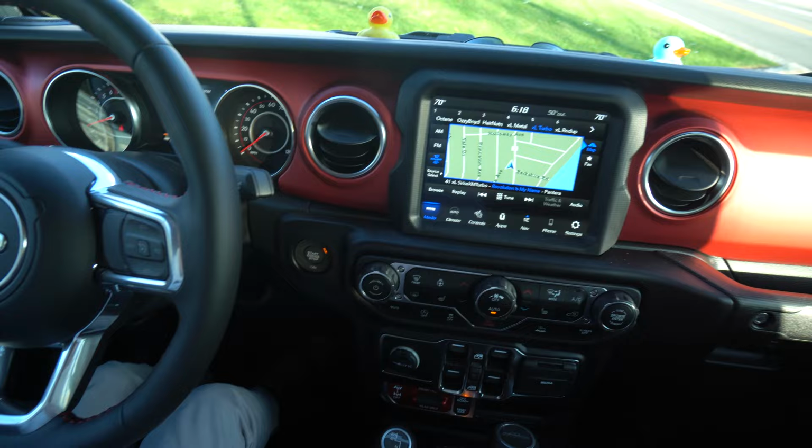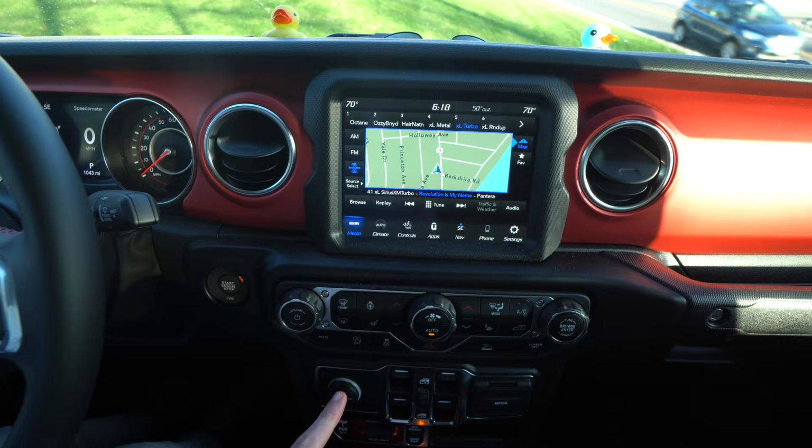And I mean, while I'm back here, guys, it is nice and roomy. Full review of the Jeep coming soon. I want you guys to check this one out. So when you go into your actual dash display here, do you know what happens if you double tap this little mute button right here?